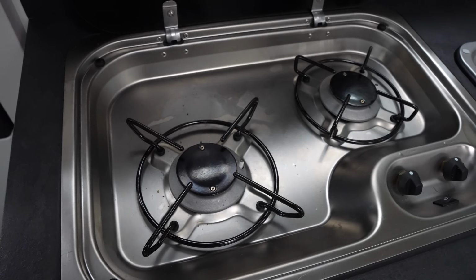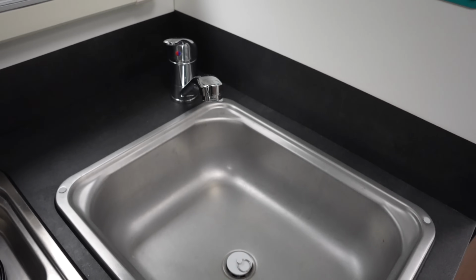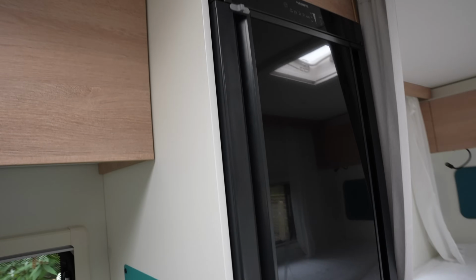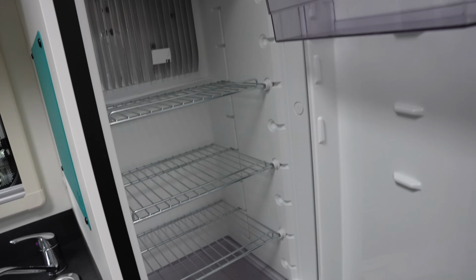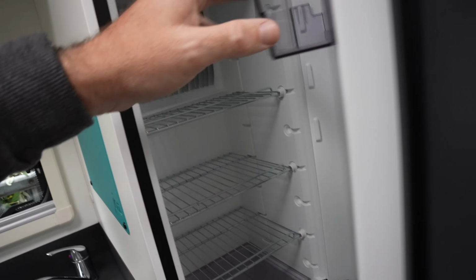So as well as that, you've obviously got your kitchen area, you've got an oven and a grill, you've got burner hobs, as you get on a camper van, and you've got a full-size sink as well. And speaking of full size, look at this. This isn't the size of fridge freezer which you get in your camper van. This is a proper fridge, because you've got the room. The size enables the people to put these bigger items in there.